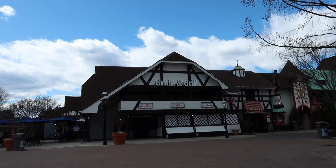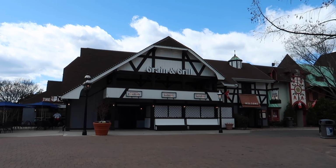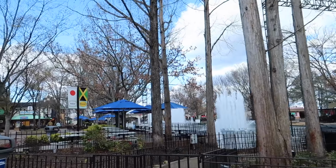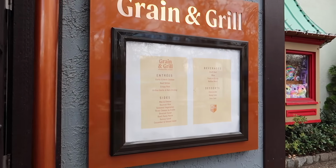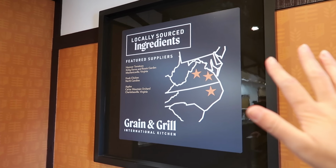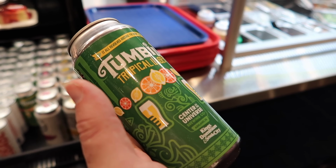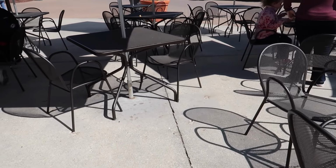I think we found the place we're gonna eat, Grain and Grill International Kitchen. I looked it up and it looks like it has some options that sound good at least, so we're kinda back in the front in the international area. Here's some of the entrees. Ooh, garlic and herb shrimp sounds good. One thing that I read was that they use locally sourced ingredients, which I really like. Tumbili tropical lager. Cool. And then the dining is outdoor.